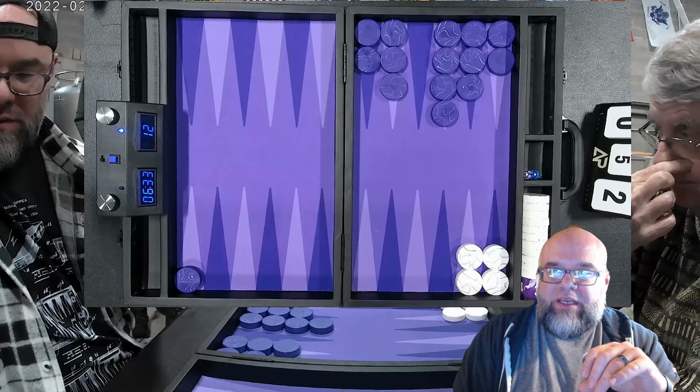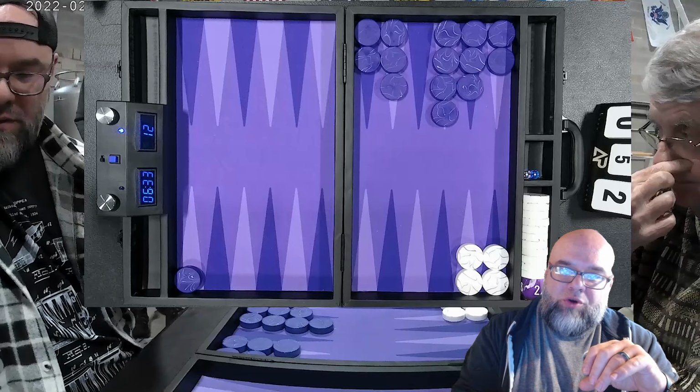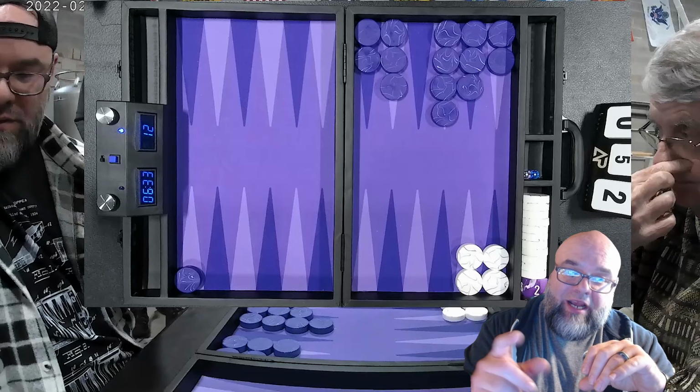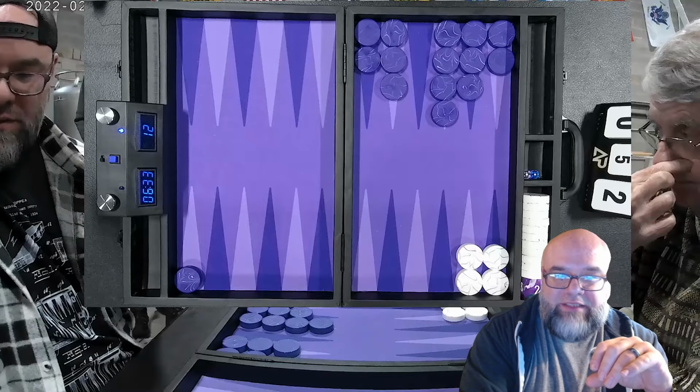So you could see John's holding the 2 cube. He's got 4 checkers in his home board, 2 on his ace point, 2 on his deuce point. I have a gap on my 4 point. I got this straggling checker on the 13 point. So let's take a look at the roll.